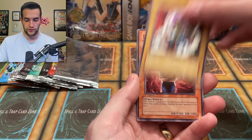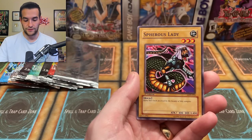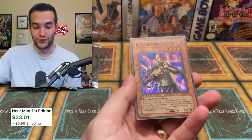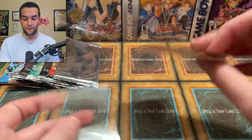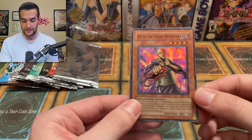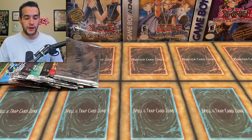Spirit Elimination, Gross Ghost of Fled Dreams, Lady Assailant of Flames, Dragonic Attack, Spherous Lady. Is it up next? A Kaiku the Ghost Destroyer, all right. One of the best supers, and for some reason, it really loves us pulling this card because we have pulled a lot of them. It's in minty shape too, so another foil from the original packs. I'm a big fan of that, very nice. This is like the opening of super rares.